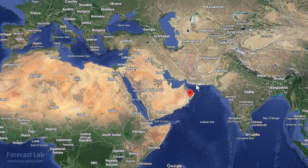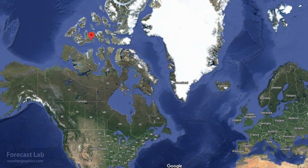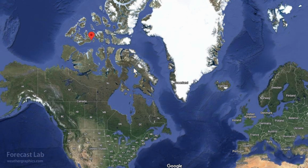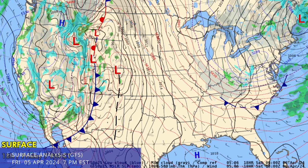that stretch. A lot of cold weather showing up in Antarctica, down to minus 96 as they transition into winter. But as far as the civilized world, minus 34 degrees at Rhea Point on Melville Island in northern Canada. Some of that cold air making its way into the Great Lakes and Midwest. And there's the weather map this evening.